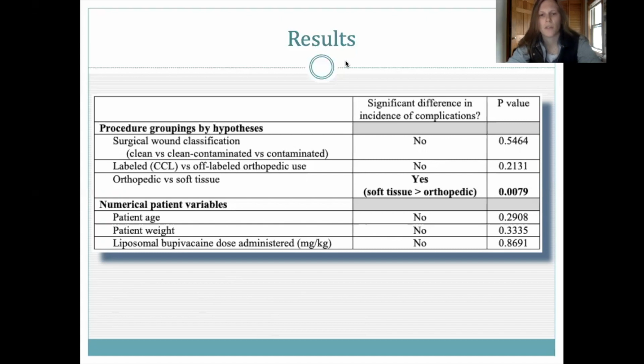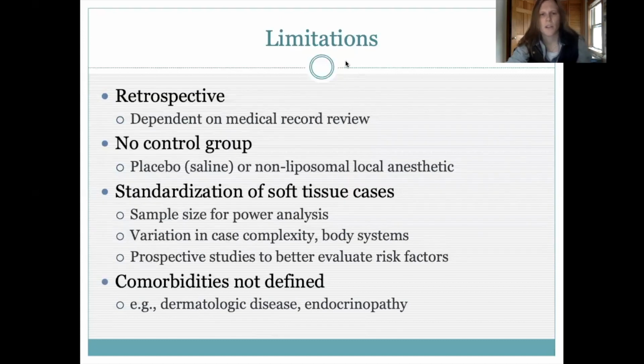And those were not specifically evaluated by our hypotheses, but just some data we felt relevant to include after we went through and got the statistics. Limitations of our study, obviously being a retrospective study, we were dependent on the medical records being complete, going back through and documenting when we saw a comment that there was something abnormal with the incision and how that was treated. So as with any retrospective study, there are inherent limitations going through things in that fashion.